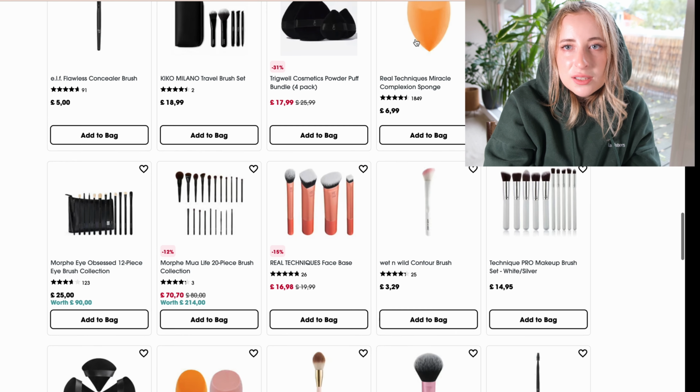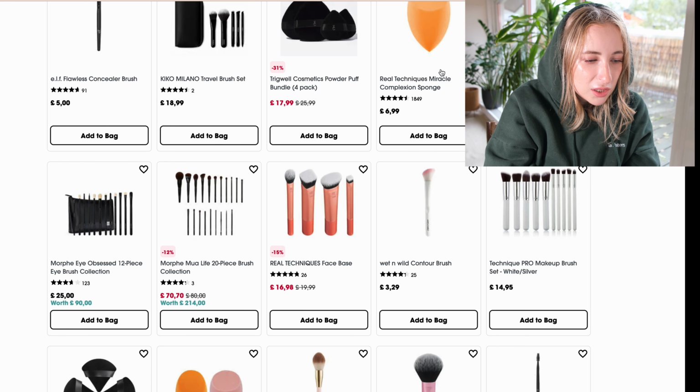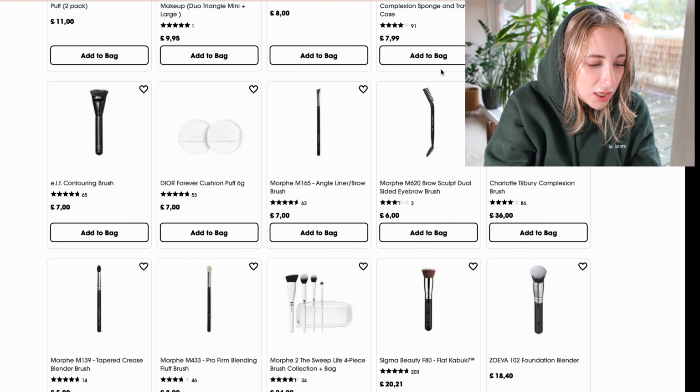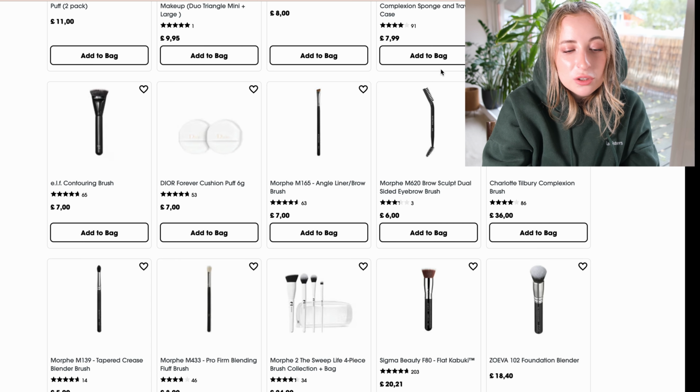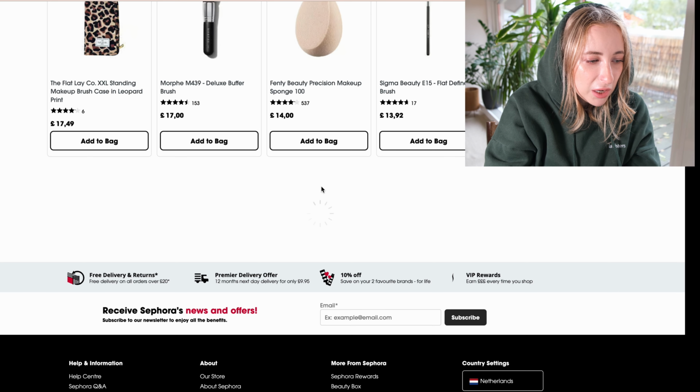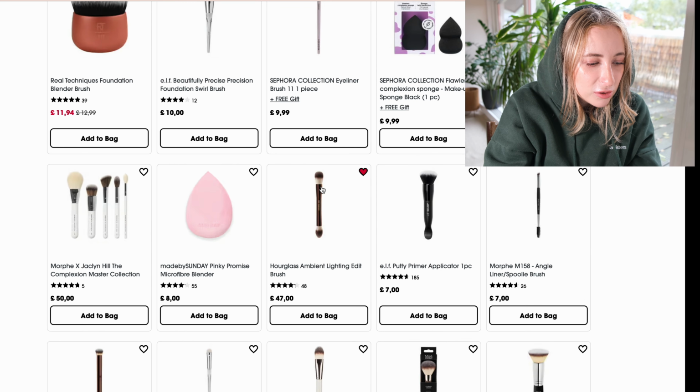This Real Techniques, I went through a bunch of them. It's a good time to buy more of those and just stock up, because ideally you do need to change your makeup sponges every 3 months, which I'm really trying to do.